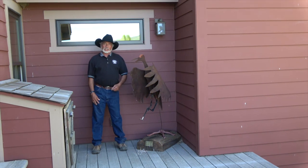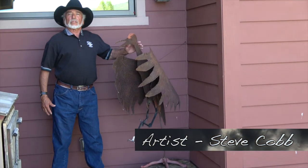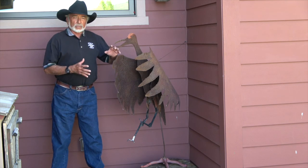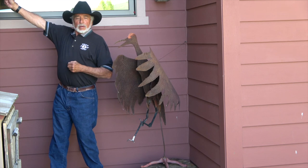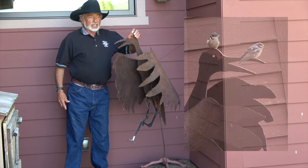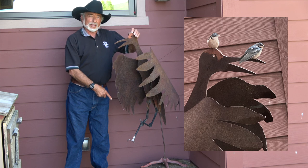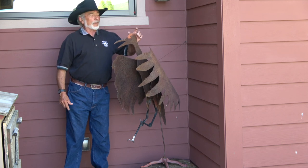Hi folks, it's Steve Cobb again. I'm back here with my sculpture titled Karate Crane. Now, this is another outdoor setting. There's a swallow's nest right above me on the right, and the swallow uses the head of the crane as a perch, and also has a tendency to poop on the sculpture's foot, but hey, it's wildlife.